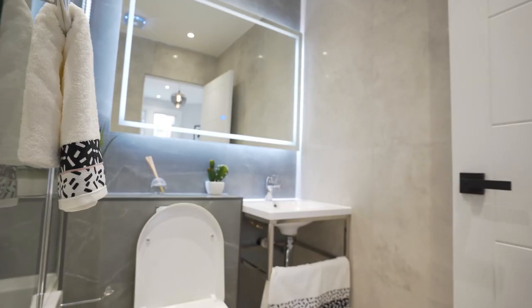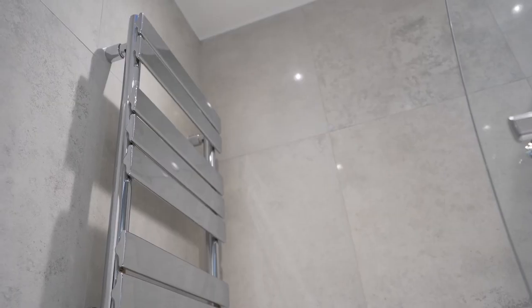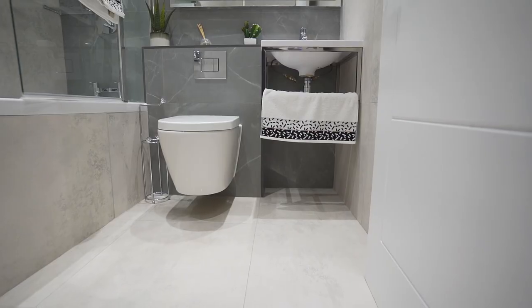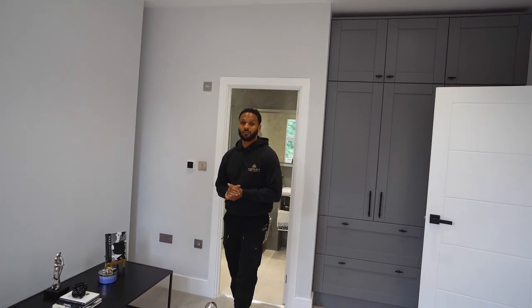Went for the big mirror all the way across the sink and the toilet. You've got the back-to-wall, wall-hung toilet. Design-wise, you've got a feature wall in the slate grey and then a slightly lighter grey on the rest of the walls. But again, really good space overall, and I think whoever buys it is going to love it.